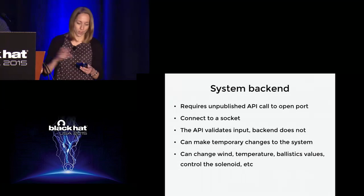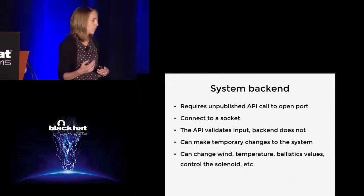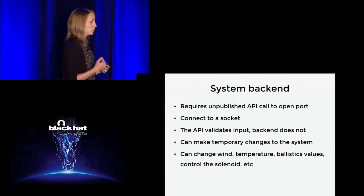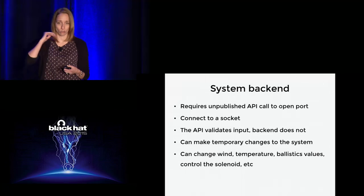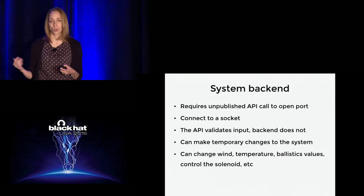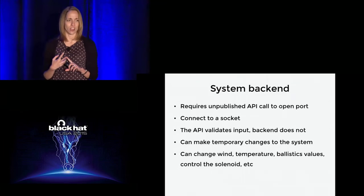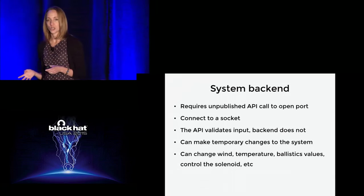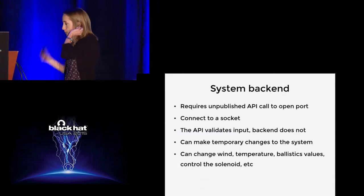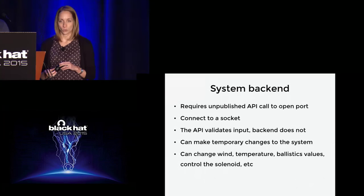What happened here was that once we found the list of API calls, we found a very specific call that just opens another port in the firewall. So again, your only requirement at this point is that you need to be on the wireless network, and you need to know about this API call. That's it. There's no other authentication in the picture. So using the API call opens a port in the firewall, and you just connect to a standard socket.